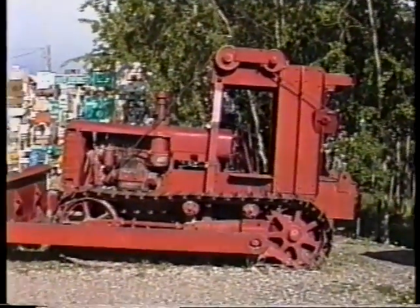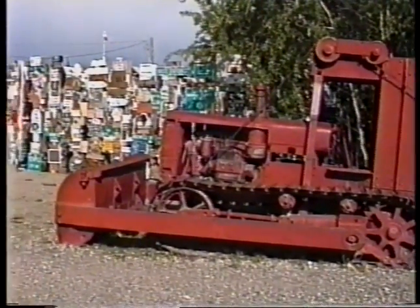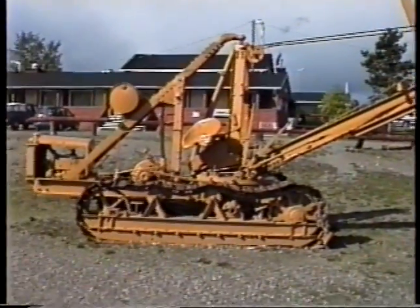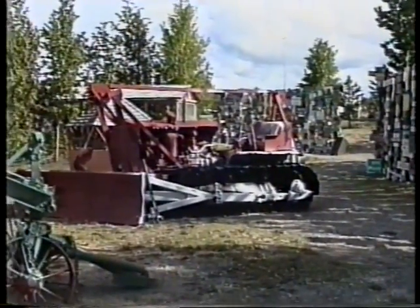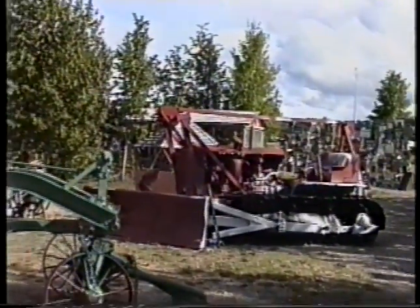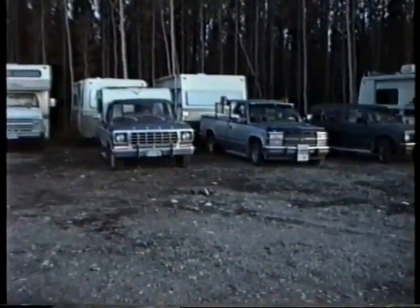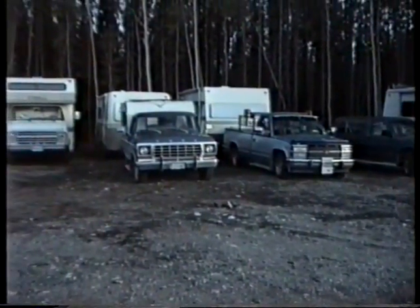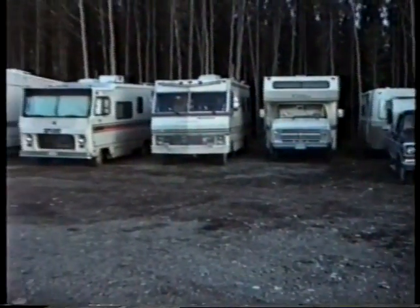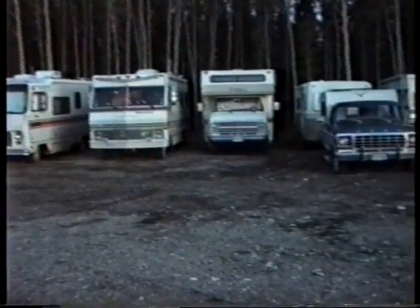This is Gertrude, worked on the Alaska Highway and in the Yukon for 40 years. Another Alaska Highway piece of equipment. And the old standard cable Caterpillar and a grader. This is a picture of our group camping at Watson Lake, and this is at 11:30 at night.